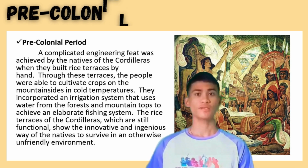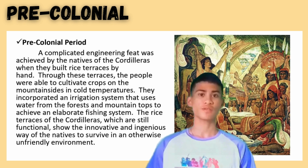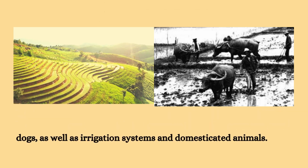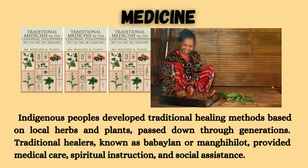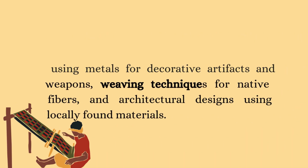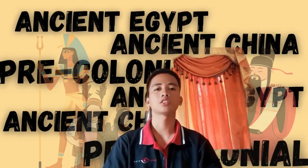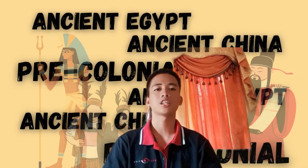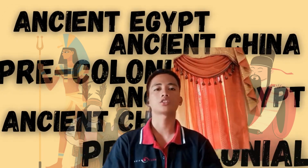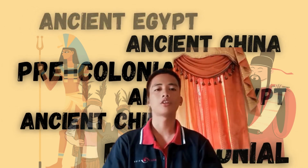So now, let's look at the Philippines. Before colonization, indigenous Filipinos had advanced agricultural techniques and even ocean navigation methods that helped them trade and communicate across the islands. These civilizations didn't just invent cool things, they laid the groundwork for progress, and those ideas traveled far beyond their borders.